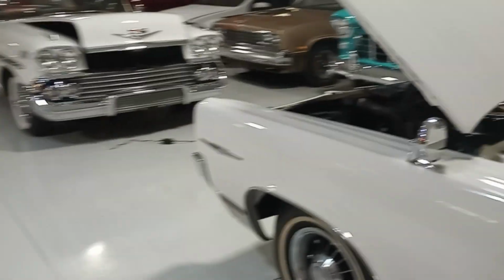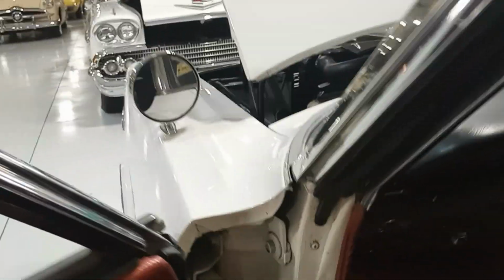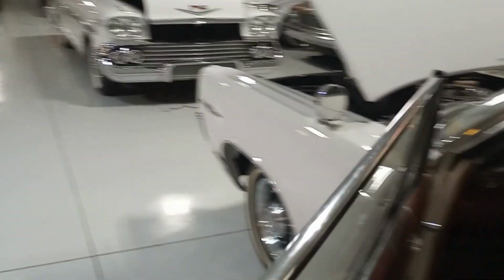Probably idling a little faster than it should actually right now. Bump that idle down a little. There we go. Chugging away just like it's supposed to. 389, numbers matching car. Let's shut it off. We'll restart this in a second when we do the top operation.